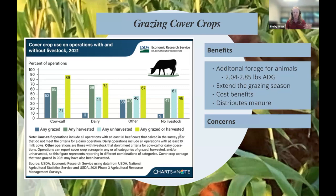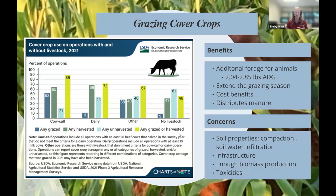We have that cost benefit of being able to use it as some type of feed source. We're going to start helping reduce the cost of putting that cover crop in the ground. And then we also have distribution of manure as we're grazing these cover crops. Instead of having to go out and spread it, animals are going to distribute manure across the field. But with that, there are concerns that come along with using cover crops.